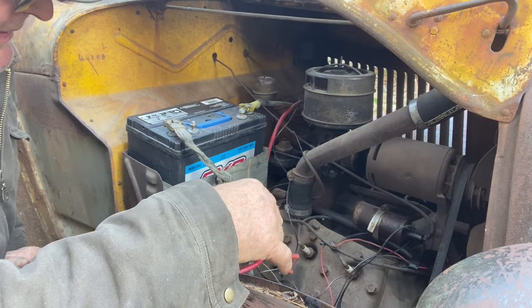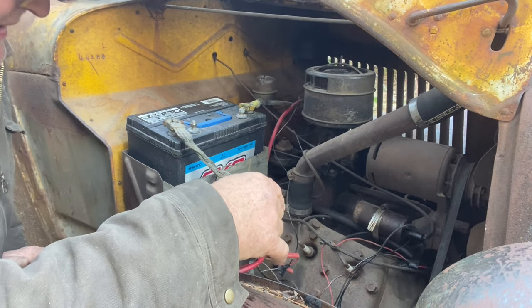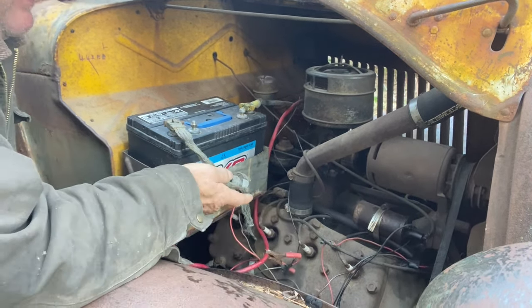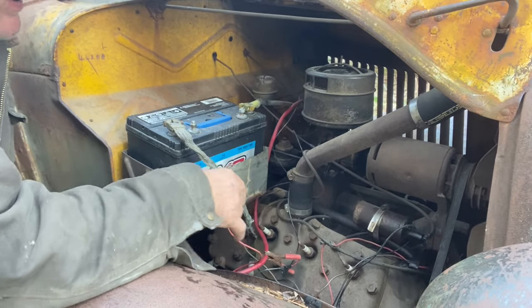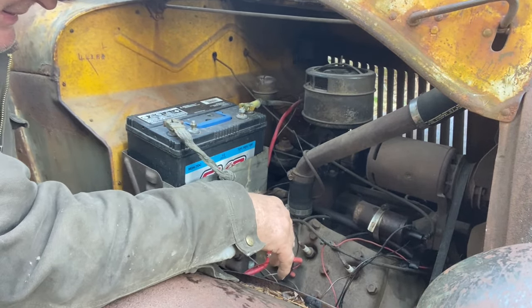Someday I might get a 6-volt coil and change it all back to 6-volt. But right now the priority is to get it to run so I can pull that engine out of the skid loader. And the condenser is mounted right here, wired into the hot wire going to the points.